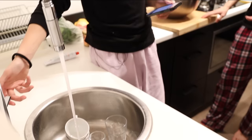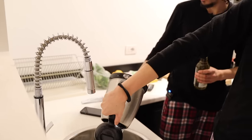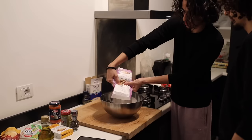So it says 600 milliliters of warm water. Stop. Do we have measuring stuff? We've got a wine glass. Oh, we got a little one. Should we just use the smaller one? Yeah. Okay, we need 300 milliliters of water, yeah? This whole thing is 1 kilo, so we'll do half of it. That's half. Yeah, that's cool.